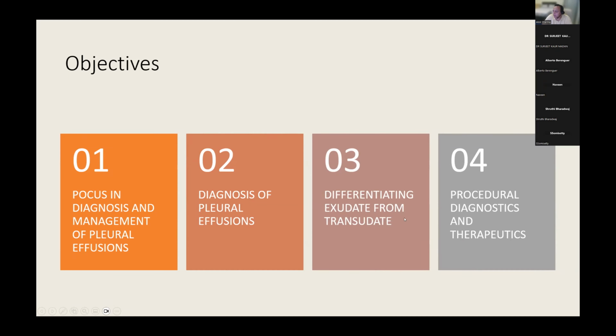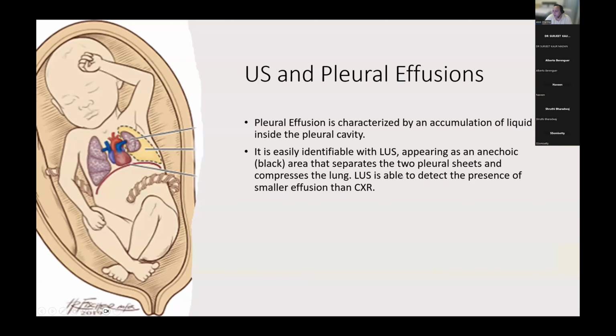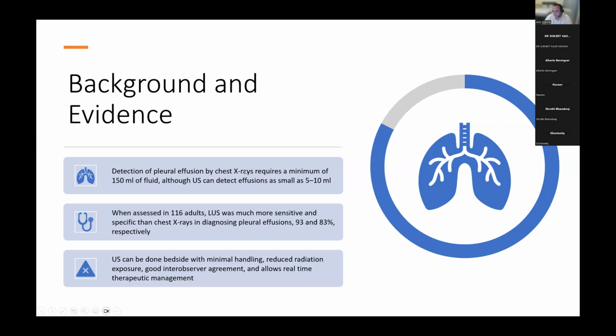But most importantly, from our perspective, you can use ultrasound in real time, especially with pleural effusions, for therapeutic taps as well as to get your drains in the right place. Now, we already know what a pleural effusion is. Fluid separates the visceral and parietal pleura. The benefit of using ultrasound is it'll detect pleural effusions as small as 5 to 10 mils. The sensitivity and specificity of diagnosis, especially of very small effusions, is much higher, as demonstrated in adult and neonatal studies.